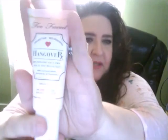So in the drugstore, it's pretty affordable. And then the other one, I love this one. It's from Too Faced, the Hangover X. It has the coconut water in it. This one definitely doesn't have any silicone in it. It even says here, silicone free.